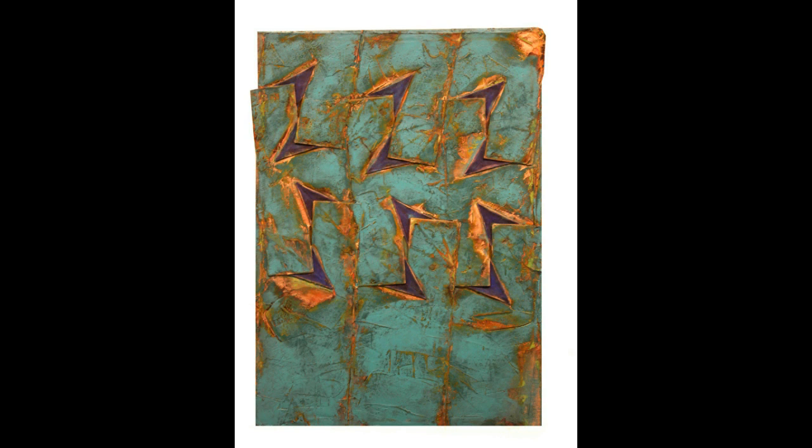Painting number 150 from 2008 is a painting that explores the movement by taking the viewer's eye on a visual journey through a field of arrow shapes.